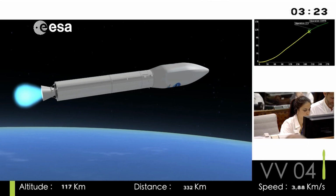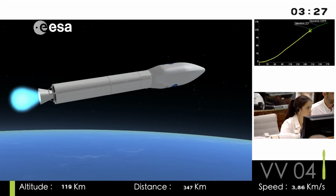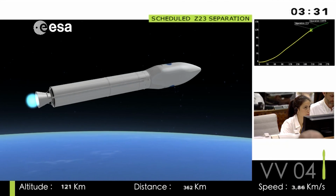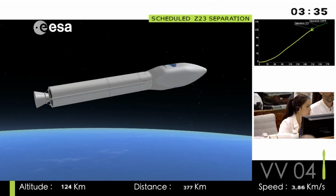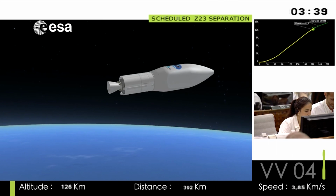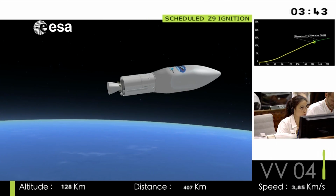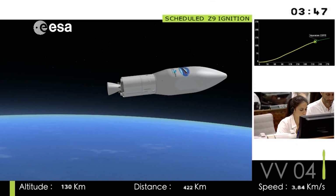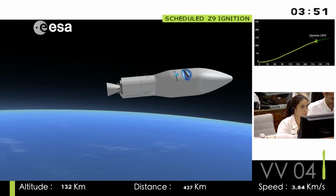All right. Now that you're back, take a look at the upper right-hand corner of the screen. There's a curve there. You see the cursor climbing up the path there as we have extinction of the second stage. What are we looking at on the upper right? What you're looking at there is basically the predicted trajectory, which is the curve there, and the dot which moves is the actual current position. So it means that if you see the dot on the curve, everything is nominal and as predicted.